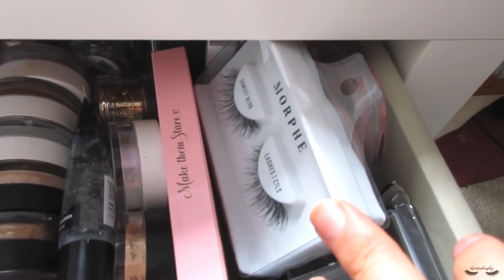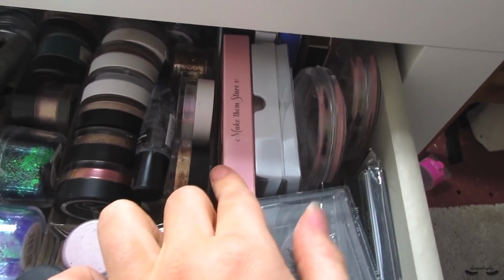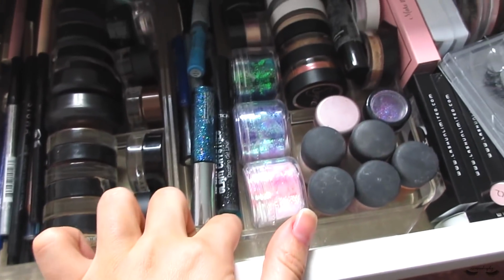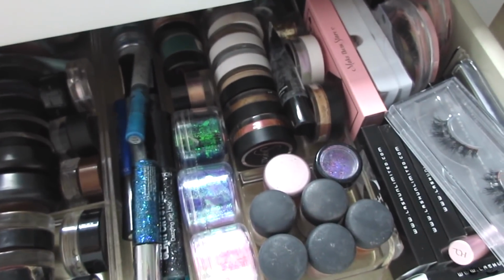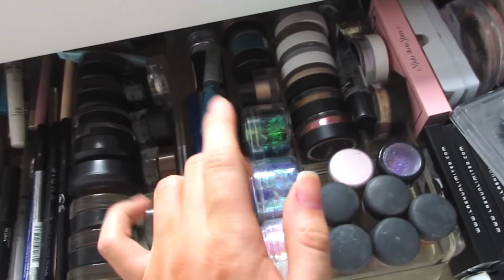These are Sunset Boulevard. They're really nice ones. You can wear them in the daytime and every day. I think they're so nice. And then this is probably my second favourite little section from the drawers. This is all glitter and loose eyeshadow based products and it fits so perfectly.